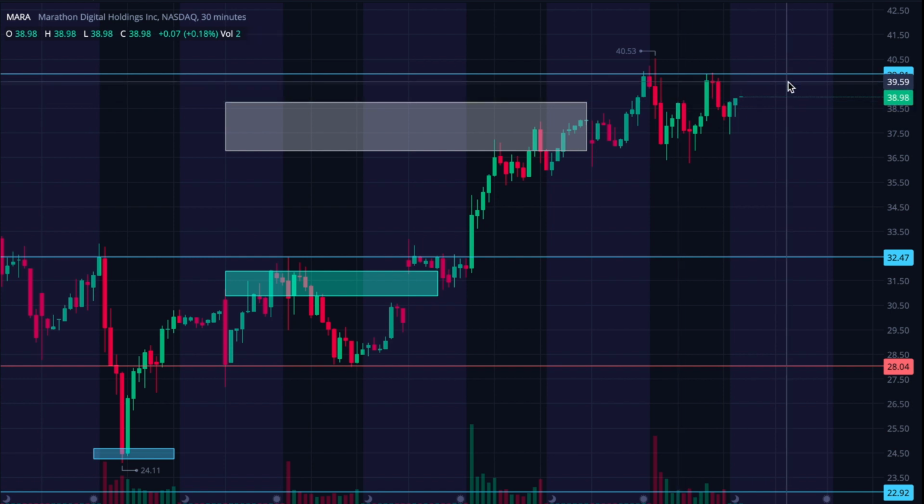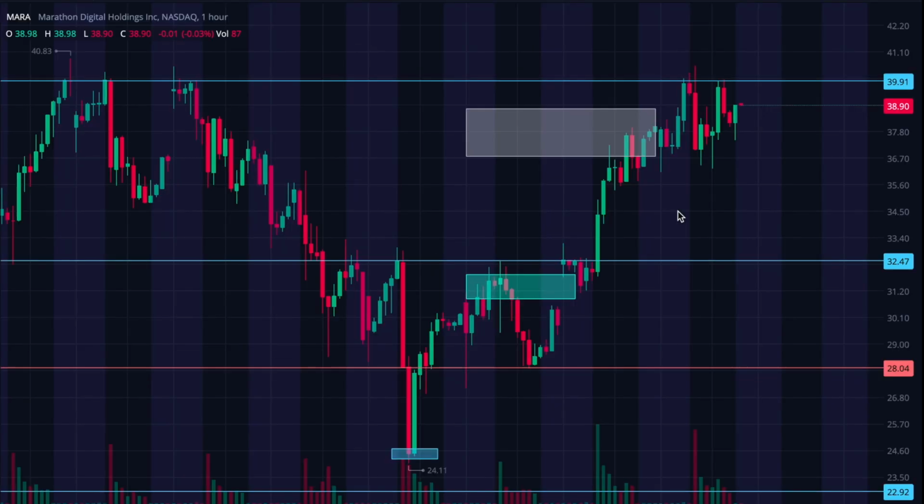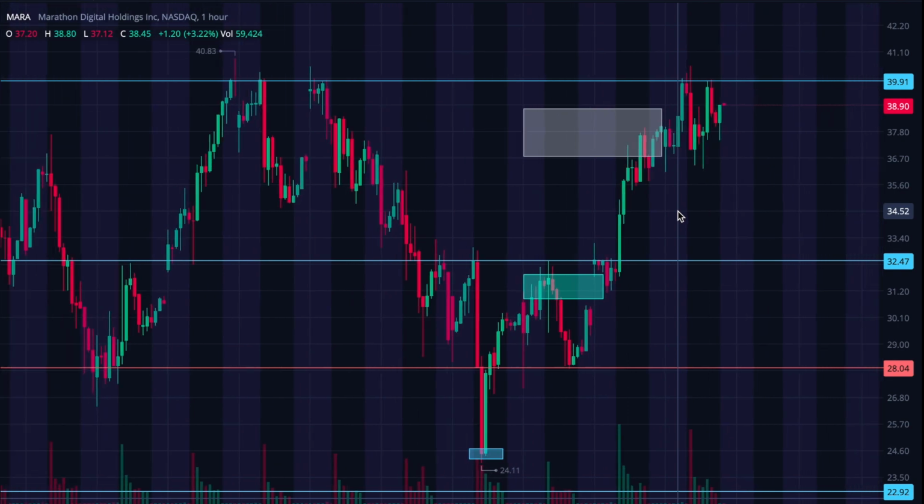So it's doing all of the things that we want it to be doing, because it's not retracing down super hard to the 32.47. If it did, I would still feel fine about it, because Mara also has a tendency to be very volatile day to day, with big double-digit percentage changes day over day. And so it's looking like it really wants to get this 39.91 as support. So that's what I'm going to be looking for, and then we can sort of ride the price action up further.